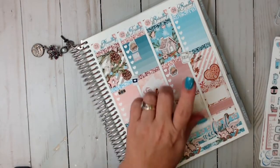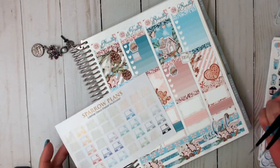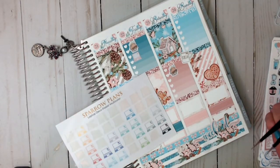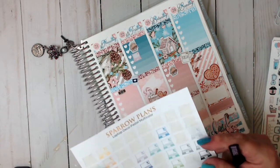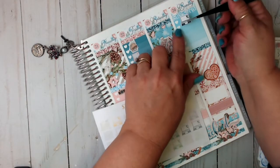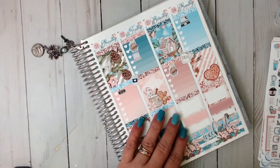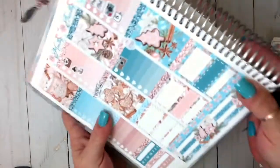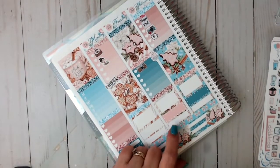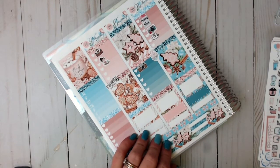There. And then we need to do on Sundays. So let's just do black. These are from Sparrow Plans. Okay, so this plan with me is going up today, Tuesday.